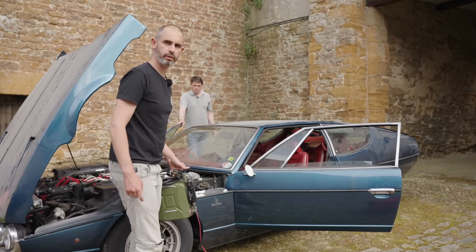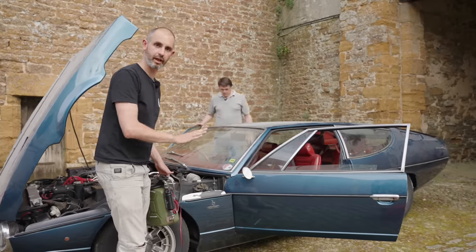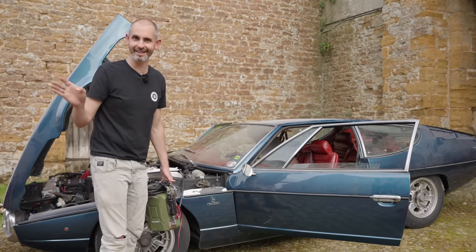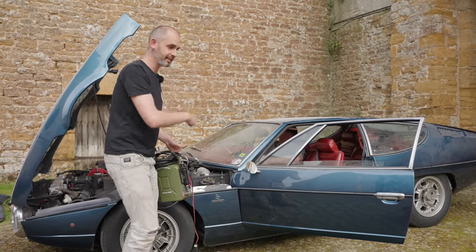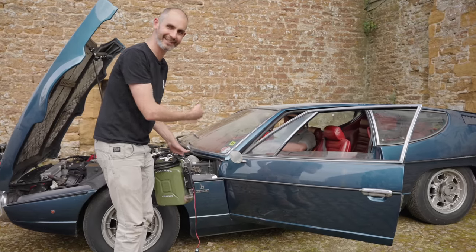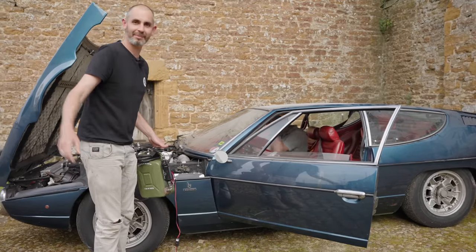So bravely or foolishly, depending on how you look at it, we've decided, we think we've freed off the clutch. We've got a bit of space in front of the stately home, and we think we're going to take it for a quick drive. I will be in the passenger seat with the can of hope and the battery, so I'll be the fuel system. Safety first. David will be driving it with the centre console hinged out the way. I mean, what could possibly go wrong?